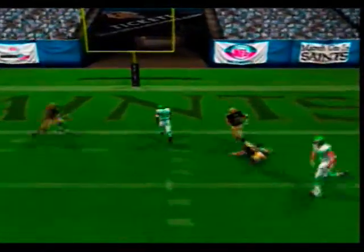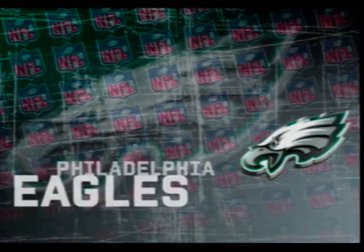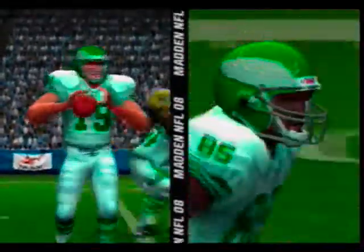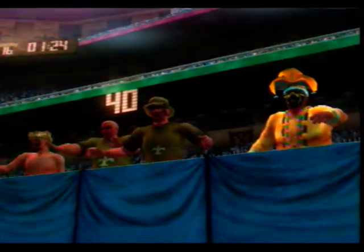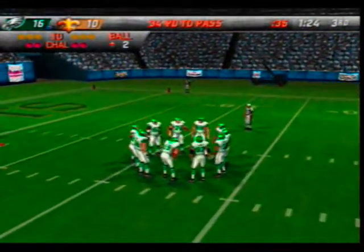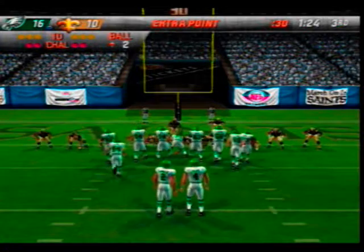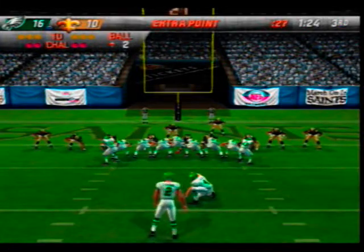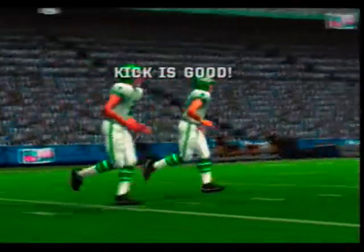Closing in on the move. Touchdown, Philadelphia. Moore put everything into that throw. Armstrong comes in for the extra point. The extra point attempt is good.